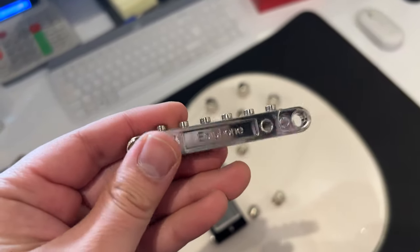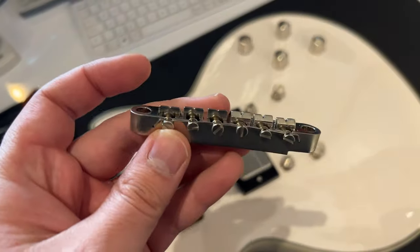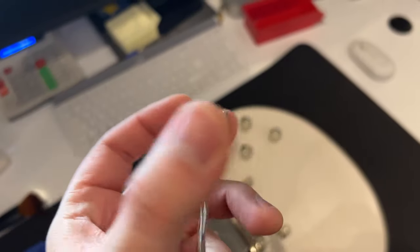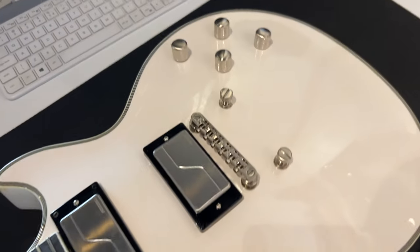The good old trusty Epiphone LockTone in brushed nickel to match the rest of the hardware. It has individual saddles held by a single spring, metric, adjusted by thumb wheel and flathead screwdriver. Brushed nickel Epiphone LockTone tailpiece as well, these are pretty neat when you're stringing a guitar, they stay in place.